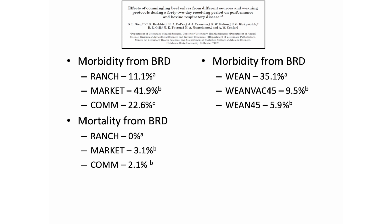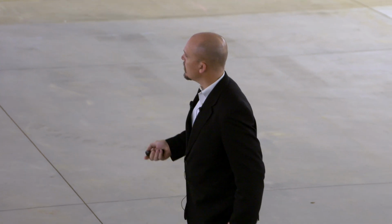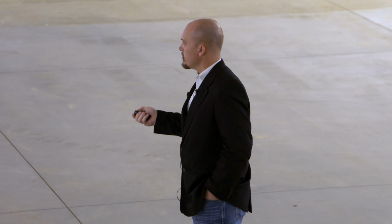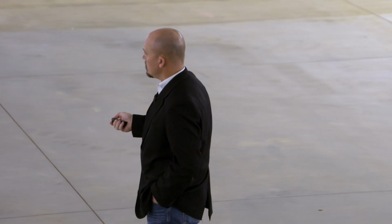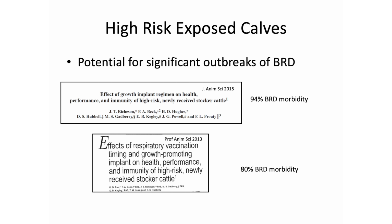So in this particular study, vaccination wasn't that important, at least for this 42-day period. Now, we wouldn't want to say we're not going to vaccinate them because it may impact them later, but it just demonstrates the importance of preconditioning and weaning and keeping those calves at home and how that can impact their health down the road compared to shipping them right away when they're first pulled off the cow. And like I said before, if you're going to purchase those high-risk, lightweight stocker calves, you just kind of have to be prepared for some bigger headaches in terms of illness.